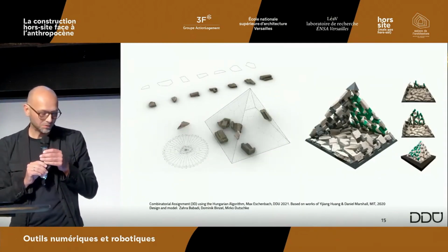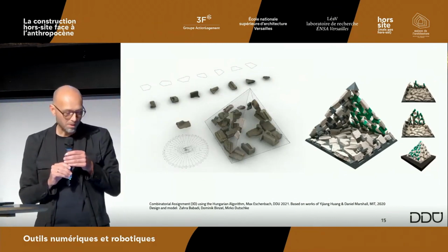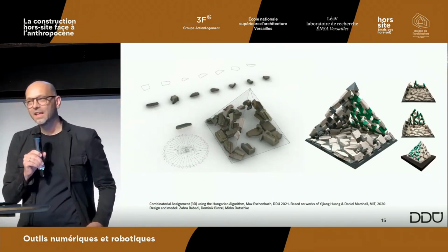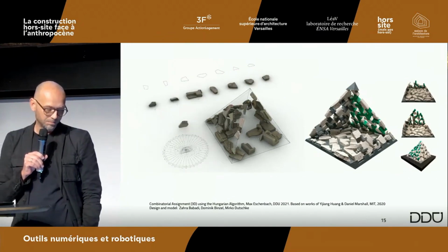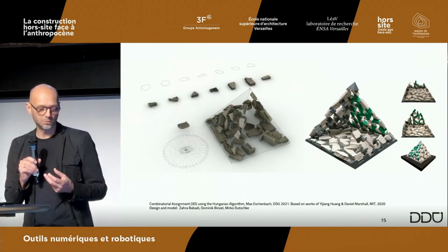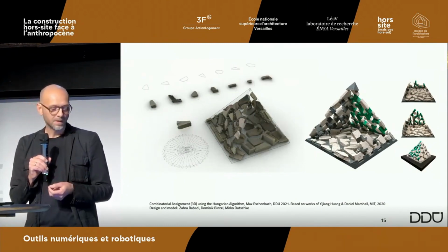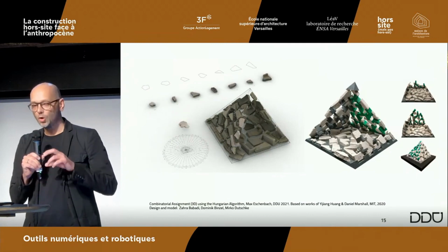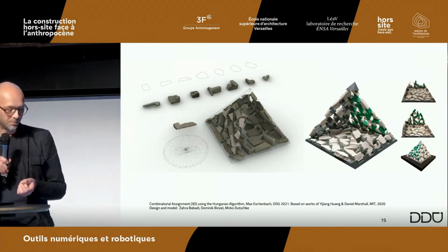We also work with students by looking at rubble, at waste. And then we use first scanning, but then also algorithms to describe these random and complex geometries. First describe them, and then we look for ways of how we could maybe put them together in new ways to build something new.